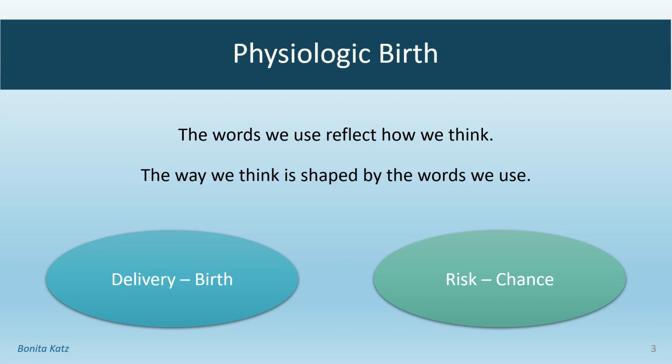Pregnancy, labor, and birth are transformational experiences in the lives of all who are close to it. Mothers, fathers, and infants, of course, but also extended family and even healthcare providers. Our words should reflect this. Birth is transformational for everyone touched by it.